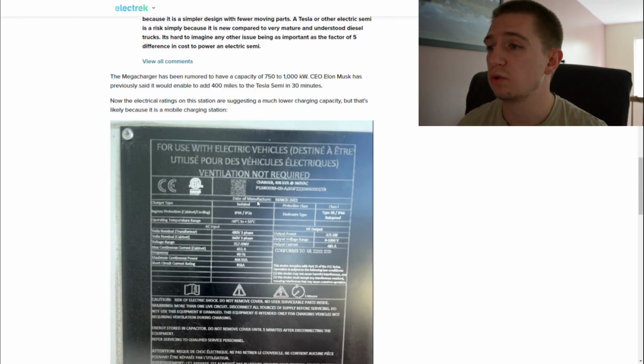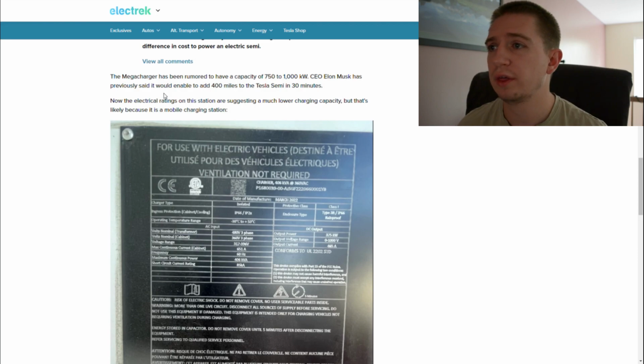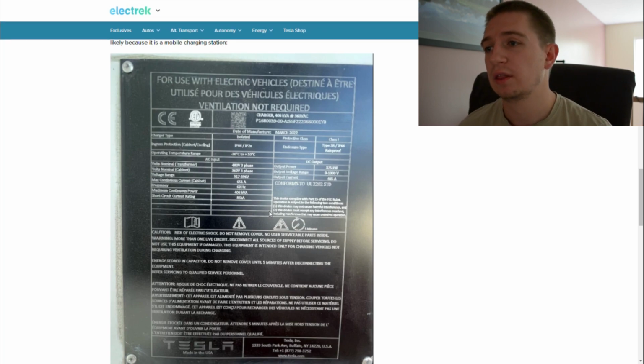Now, someone also was able to capture the ratings of these Megachargers. They are rumored to have a capacity of 750 to 1,000 kilowatts. Elon Musk has previously said that it would enable adding 400 miles to the Tesla Semi in 30 minutes, and that is so freaking fast, I can't even imagine. The electrical ratings on the stations are suggesting a much lower charging capacity, but that's likely because it is a mobile charging station. So the rates here might not be the actual Megacharger rates that they will have, but since it's mobile, that's kind of what they're starting off with.